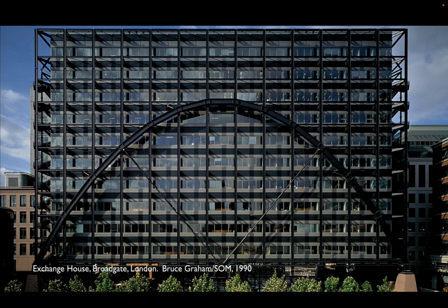This is a later project by Bruce Graham, not in Chicago, but instead in London. And in many ways, even though it's a lot smaller than the Hancock, and even though its structural geometry is clearly quite different, in many ways it's a tribute to Kahn. This is an office building that was built over an active rail yard. And the arch, which as you can see is a nice parabolic shape approaching a catenary shape, the arch is expressed in a way that Kahn would have, I think, approved of, right? That becomes the signature of the building, is its structural performance.